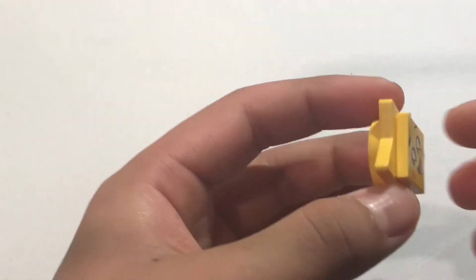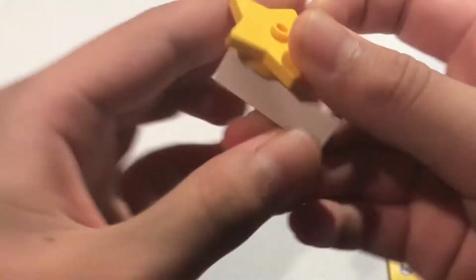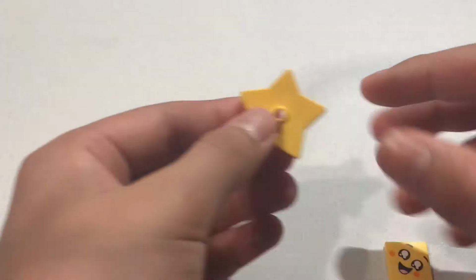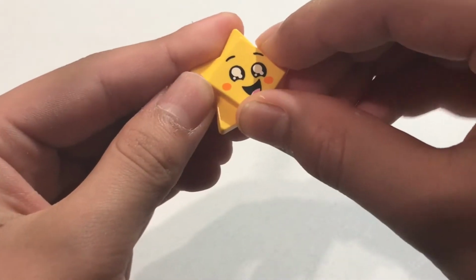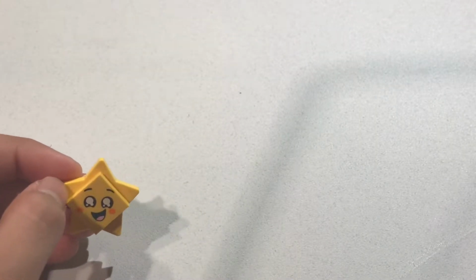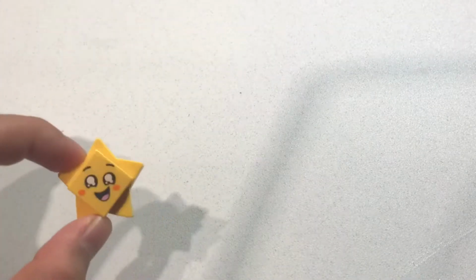So the next figure is the star. Now I'm not going to use my little stand for that, I'm just going to hold it. So the star is actually two pieces, just a 2x2 tile and this star piece, which is pretty big compared to a 2x2 brick. It can fit on top like that, and it can swivel across, and there's a very nice print. And a cheaper way to get the star at the moment is the Sparkle Babies, Good Morning Sparkle Babies set, you can get one of these for a bit cheaper, so that will be easier to get that piece.